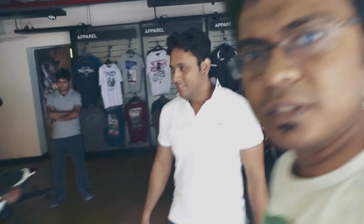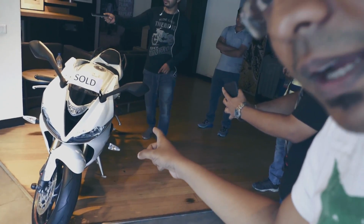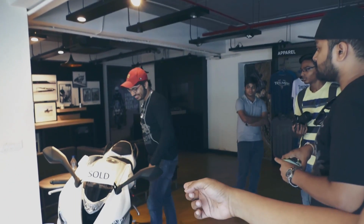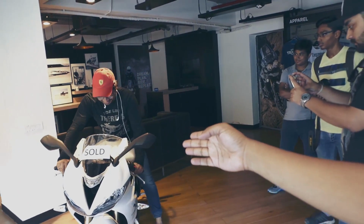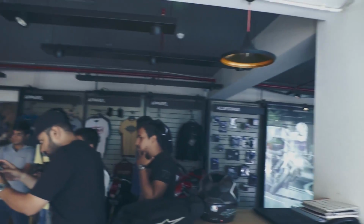Actually, I didn't even know that the bike came in this white and black color scheme. I cannot focus on it, but just listen to me. The bike used to come in white and blue and the red combination, which everyone knows about. And honestly, I'm loving the white. I think in this yellow lighting of the dealership, it's looking great, better than the red one. You can tell me which one you like.